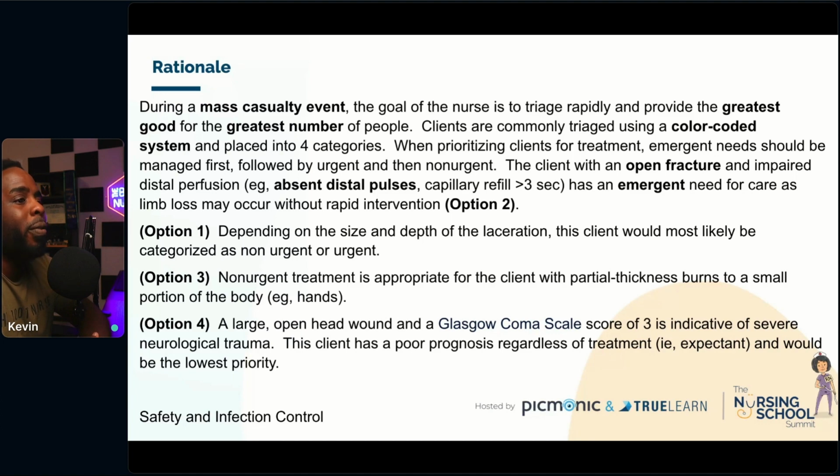The client with an open fracture and impaired distal perfusion, which is why they don't have a pedal pulse, is the emergent need for care because they're going to lose that leg and they'll lose it fast. So that is why option number 2 is the correct one. Now, the majority of you guys picked answer number 4. Think about it. A large open head wound with a GCS of 3 shows that they have a severe neurological issue. So this patient would be in a category we would call expectant, meaning they've already passed away or are on the verge of passing away.